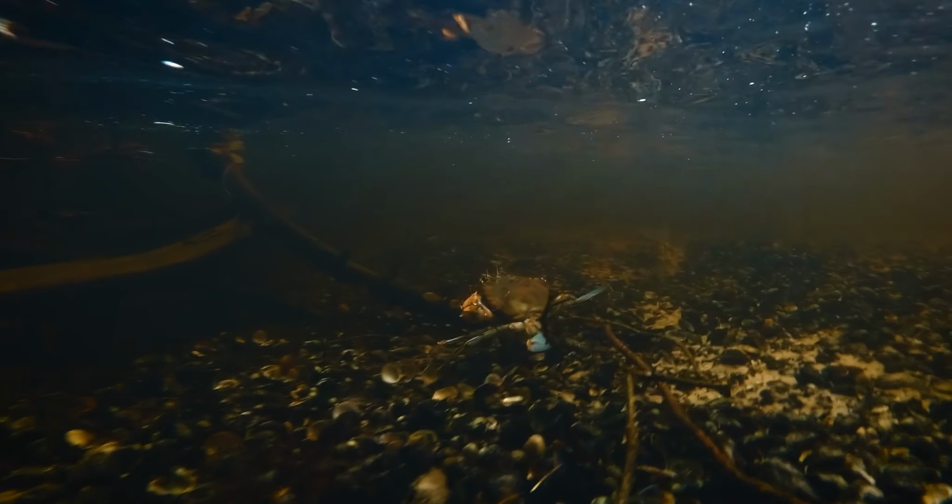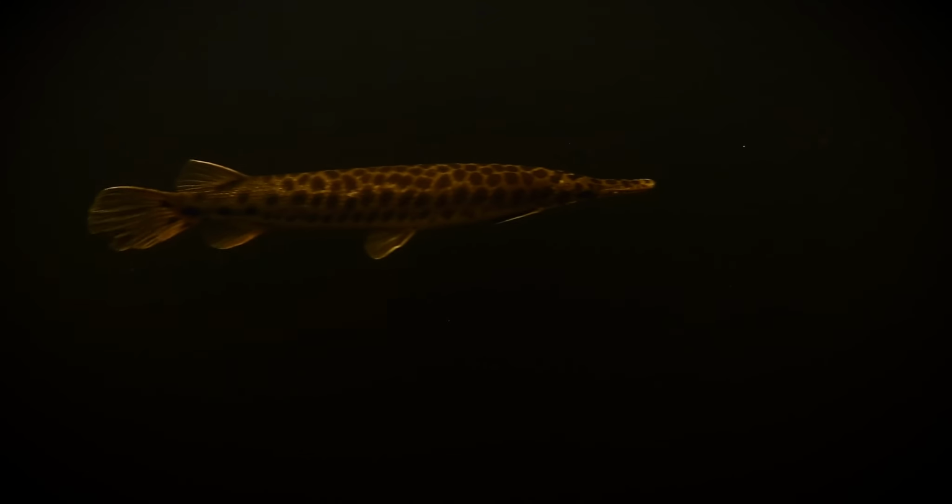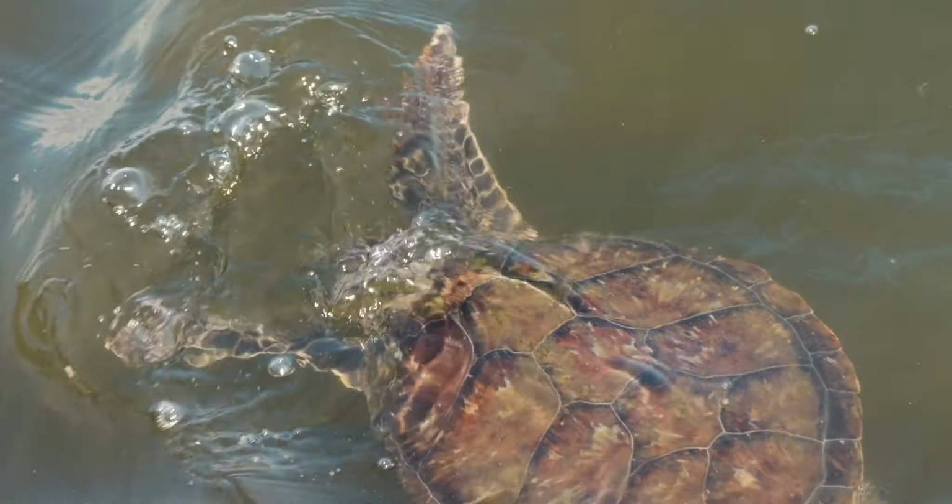South Florida is really about water. It's its biggest asset. I think all of us are drawn to water. It's really important to make sure that the water bodies are clean.